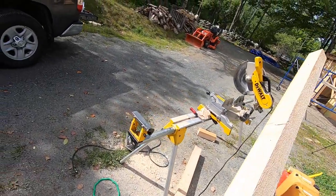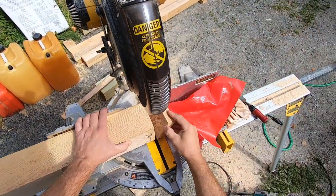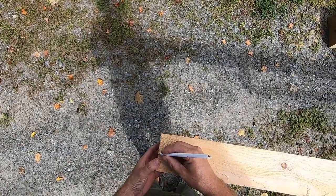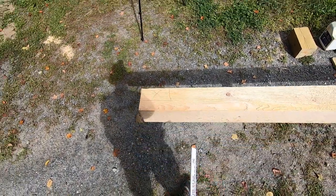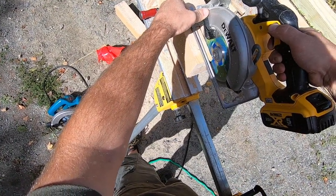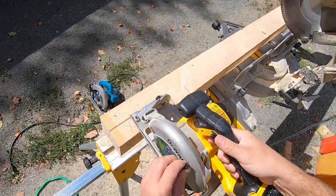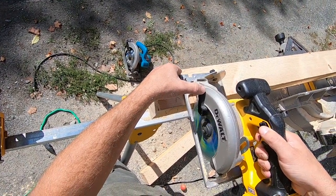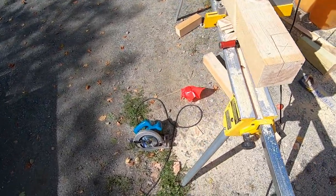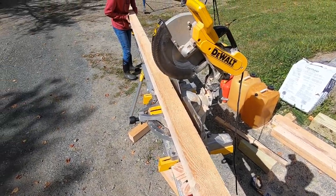Whoa. Oh yeah, that's still nice and fresh and green. This is the front. We would notch out this. All right, so now we need to twist it. Towards me? Yeah, so go one. Yep. Let's go one more. There you go.